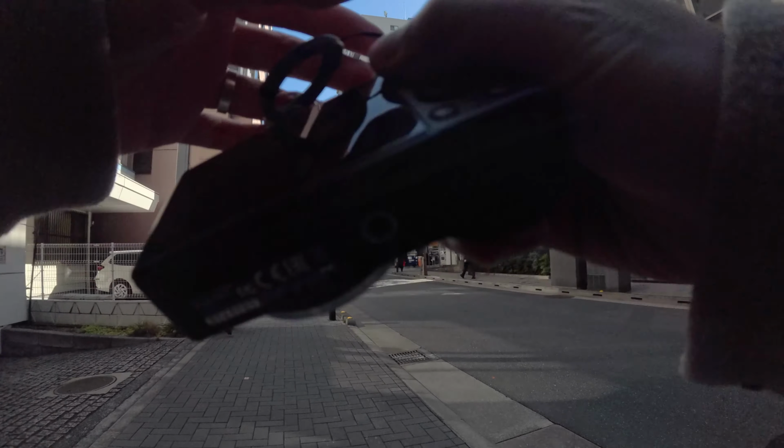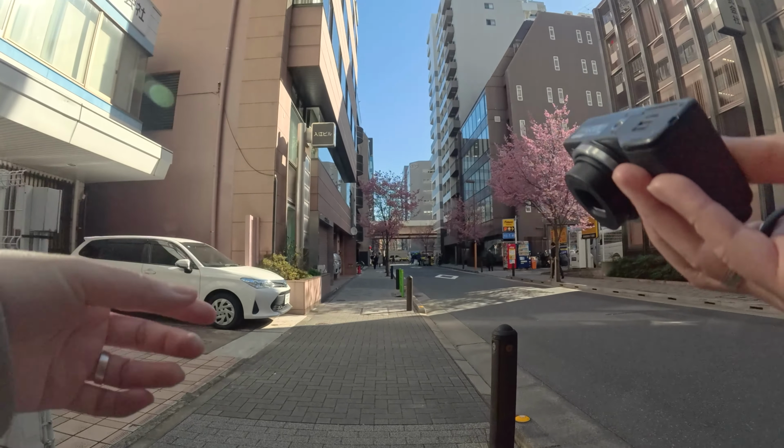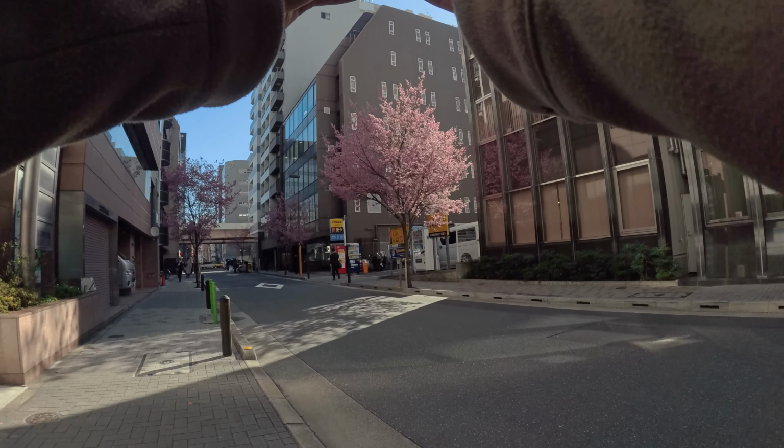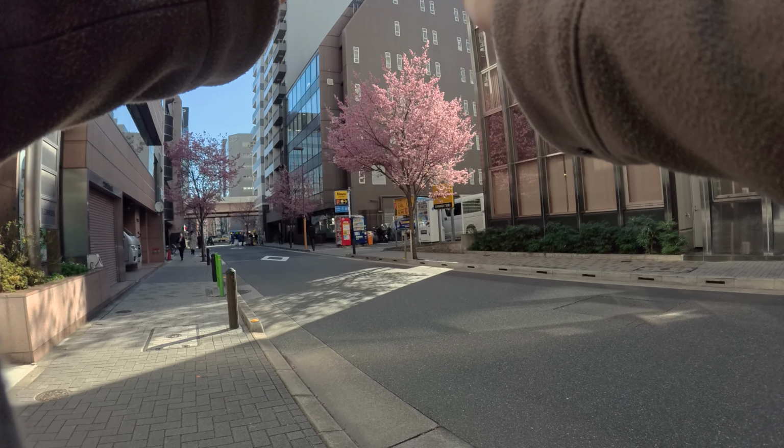And this next part is my favorite: a cherry blossom tree backlit by the sun, casting a beautiful silhouette onto the street. The tree naturally framed a vending machine in the background. This was my favorite moment in this photo walk.